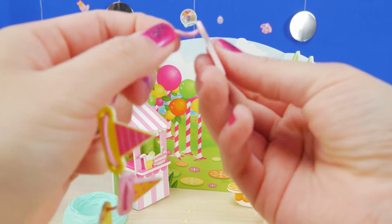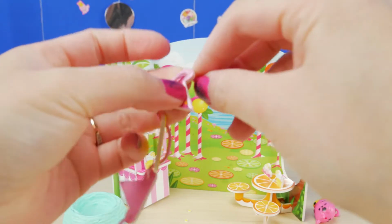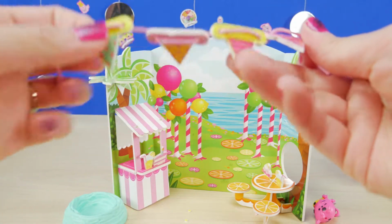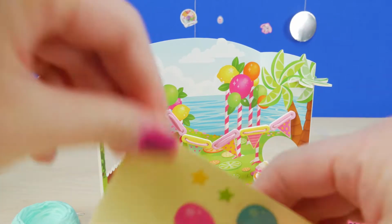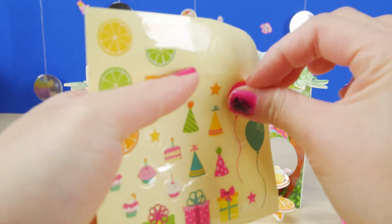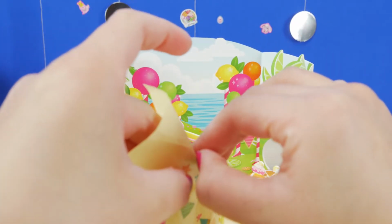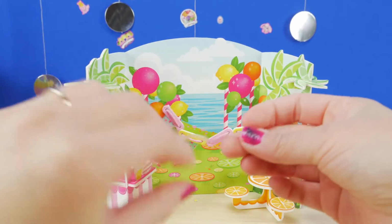Last one, guys. And the banner can be put up. Yay! Look at that! Banner's up. And lastly, we have balloons to put up. Some balloons. We got some presents, birthday hats. We even have some more cake and cupcake. It's a birthday party, guys. I wonder whose birthday it is.